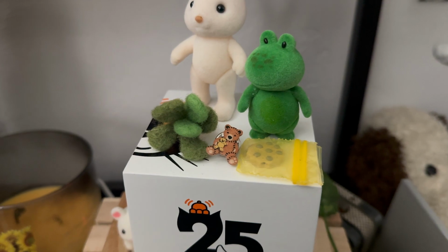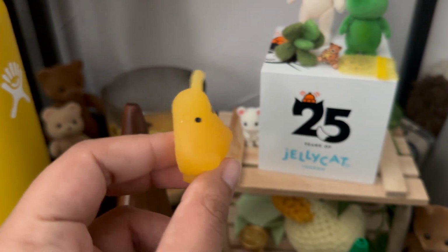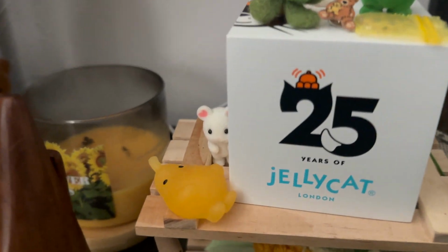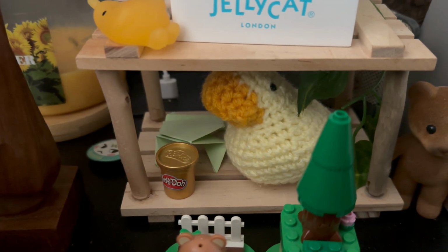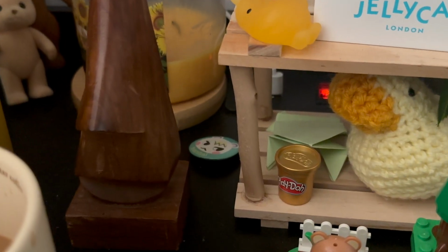it'll fall off. But he hangs out there. This little squishy, I call him my little pear boy. He looks like a little anthropomorphic pear. I don't know if that's what he is, but that's what he is to me. A little calico critter mouse just chilling in the corner. On the bottom half of the shelf, we got a tiny Play-Doh, little origami frog, and a crochet duck. Oh, and check out the little Marshall pin hiding back there.